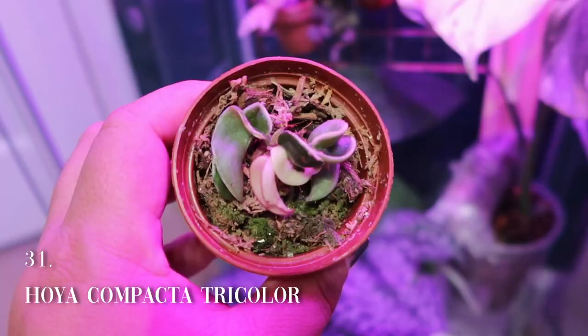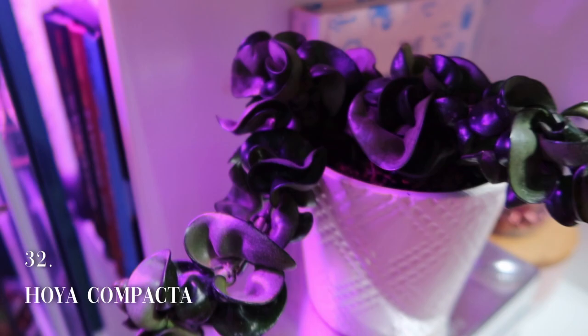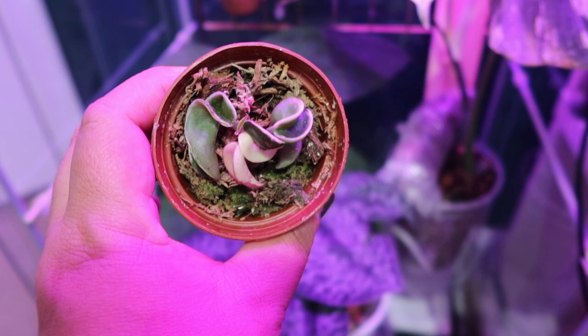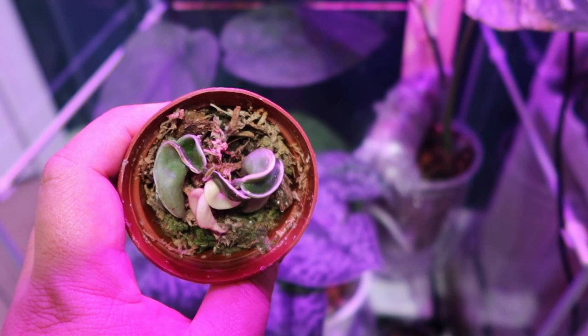And I said once I've gotten this, I would get rid of my regular Hoya compacta, which is right over here. This one was a much larger pot when I got it, but since it's barely surviving in my care, I haven't gotten rid of this one. And I think I'm just going to keep this one because this is a lot more finicky plant than I realized. So I don't know if this will survive in my care. This is the only one left from the 4-inch pot that was actually quite full when I first got it.